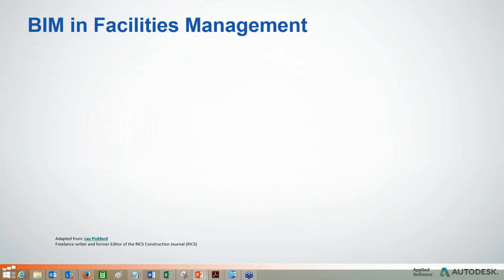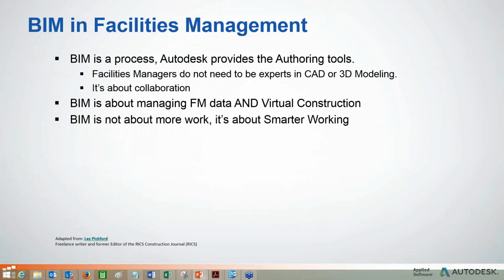And we do have a few facilities managers on the call today, and I wanted to address a couple of your issues, specifically about why BIM and facilities management. As we said before, BIM is a process. Autodesk provides the authoring tools, and it's important to understand that facilities managers do not need to be experts in CAD or 3D modeling. It's about the collaboration. And BIM is about managing that FM data and virtual construction hand in hand. And BIM is not about more work, it's about smarter working.